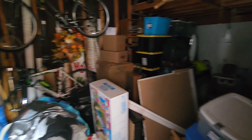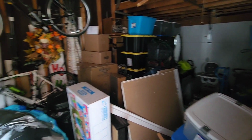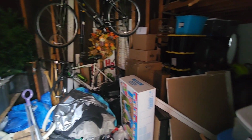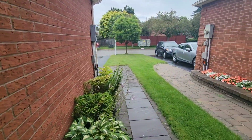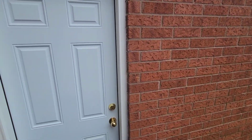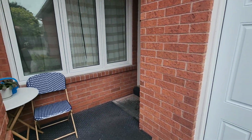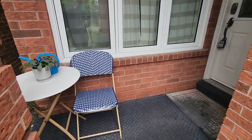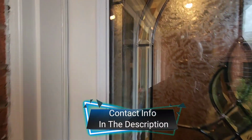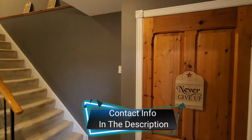And you have the garage, which gives you ample storage space, but then you also have room for a car if you wanted to pull a car in here instead. I know that is important for some people. And you have a little bit of a sitting area here also. So if you are interested in moving here and you want to find out more, feel free to reach out.